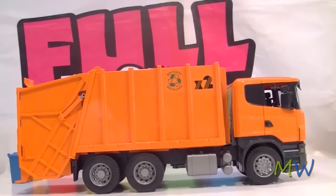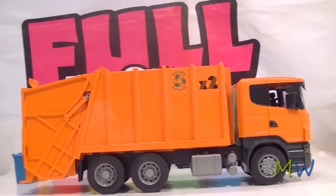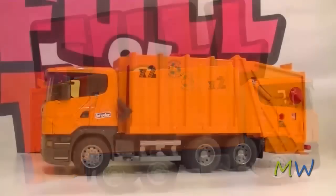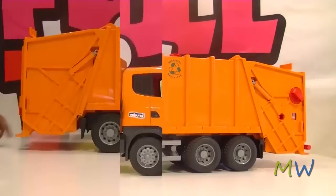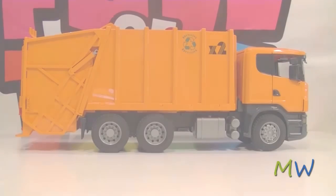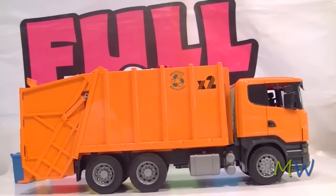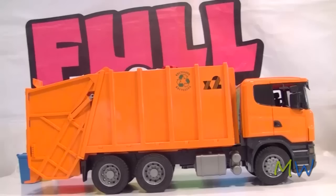Two small enclosed refuse bins and profile tires complete the picture. To add to the fun, the Scania R Series garbage truck can be equipped with a dustbin set. So this is all about your all new Brooder Scania garbage truck in orange. I hope you loved it.